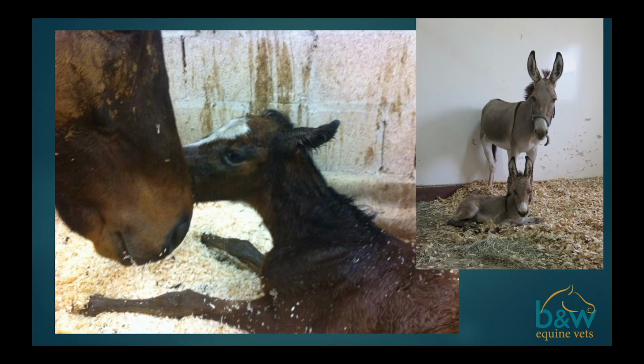So be prepared for that. And the other thing is that donkeys are a lot more stoic than a horse. So if your donkey looks dull after she is foaled, but no other signs, please still get her checked quickly by a vet, because she might be hiding something more serious that's going on. But all is well with all of them now.